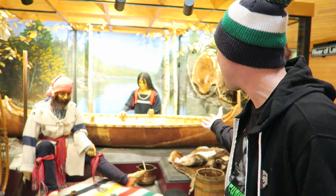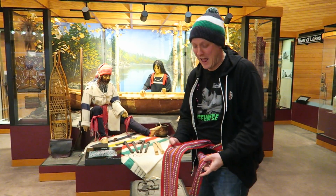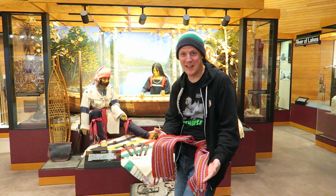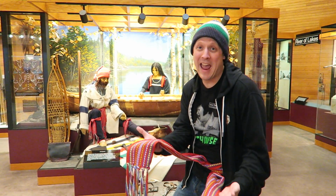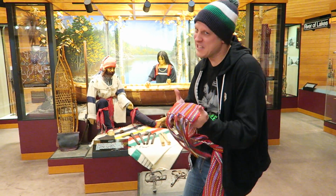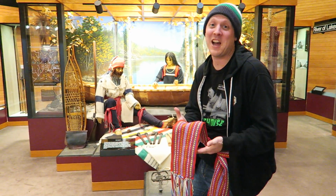All right, guys, we are in the Rainy Lake Visitor Center in Voyageurs National Park, and in here there's a museum. There's a lot of information about Voyageurs behind us, and actually there's a gift center here, and we purchased this sash thing, and this is called a fléché, and it was actually used by the Voyageurs to wear, but it isn't just fashion. It is actually to help them from getting a hernia.